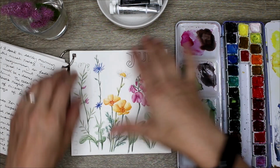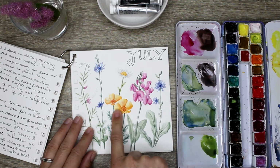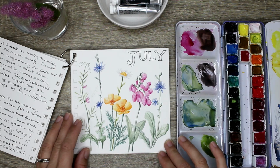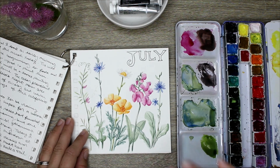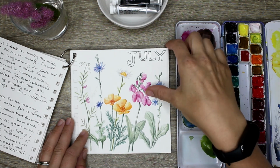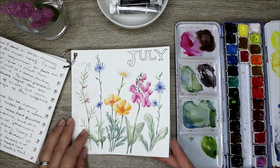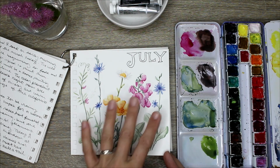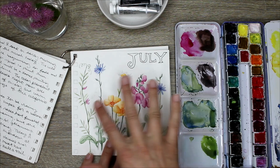So July features chicory, everlasting pea, California poppy, daisy, and bush vetch. These are mostly plants that grow on the roadside of where we live on Vancouver Island, early July, mid-July. By late July, they've kind of finished and dried up besides the everlasting pea. At the beginning of the month, it is quite a big, beautiful show. And then the marsh where I walk a lot of the time, you can find some of these plants growing as well. So that's my title page. I really like the composition.